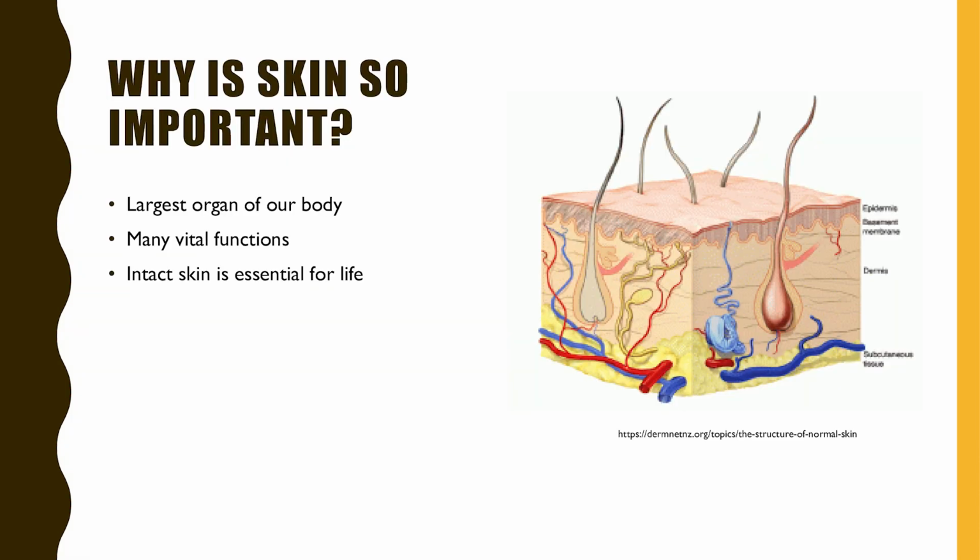So this is a schematic showing us the skin. It's the largest organ of our body, and it has so many important functions. You need it to be intact for life. So the top layer is the epidermis, the middle layer is the dermis, and the bottom layer is the subcutaneous, or the fat. And within the skin, there's hair follicles, there's sweat glands, blood vessels, nerve endings.